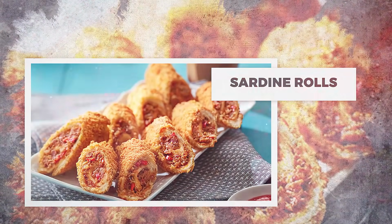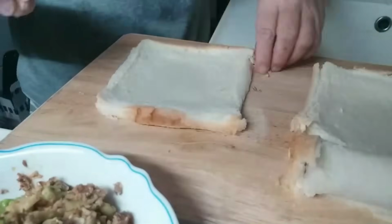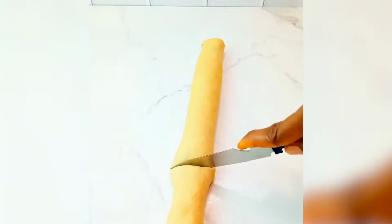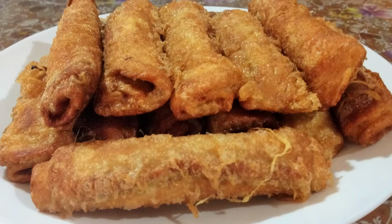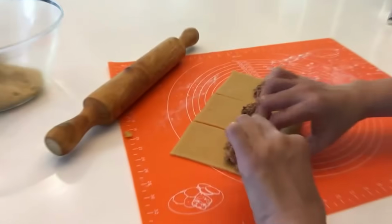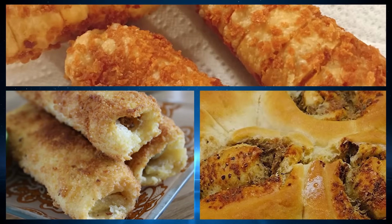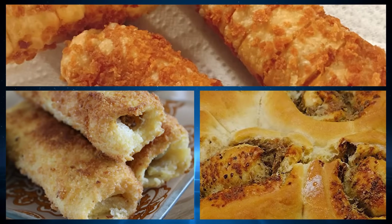Number 10. Sardine Rolls. Now, another quirky contender that once graced New Year's tables was sardine rolls. Essentially, you'd mash sardines with cream cheese or mayonnaise, sometimes adding lemon juice or dill, and then spread that mixture onto bread before rolling it up. These pinwheel-style bites were sliced into rounds and secured with toothpicks.